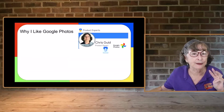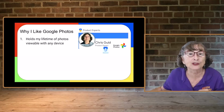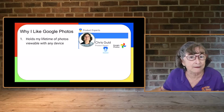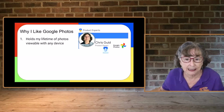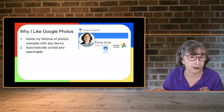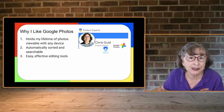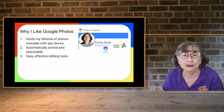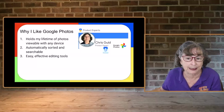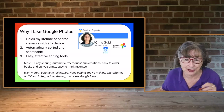Now, I said 3 main reasons. The first one is it holds my entire lifetime of photos, and I can then view them with any device. It automatically sorts and is searchable, and I'm going to show you all this. And third, you don't need to go anywhere else to edit your photos. You don't need Photoshop or any other software. Google Photos does a great job of editing. So those are my 3 main reasons. But then there's so much more.